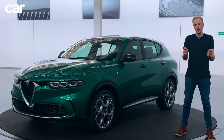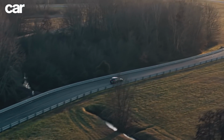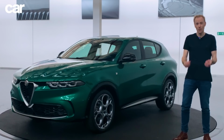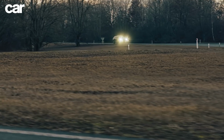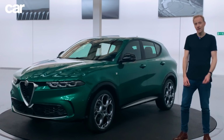This is the first electrified Alfa Romeo, of course. The Stelvio, in Quadrifoglio guise, has a 503 horsepower twin-turbo V6 with engineering input from Ferrari. It is absolute fireworks, but it's also the last of its kind. The future is electric, and with its clever mild hybrids and flagship plug-in hybrid, the Tonale shows the way forward. By 2027, Alfa Romeo will be a pure electric brand. In the meantime, we'll have to enjoy driving those combustion-engined Alfas though, like the Tonale.